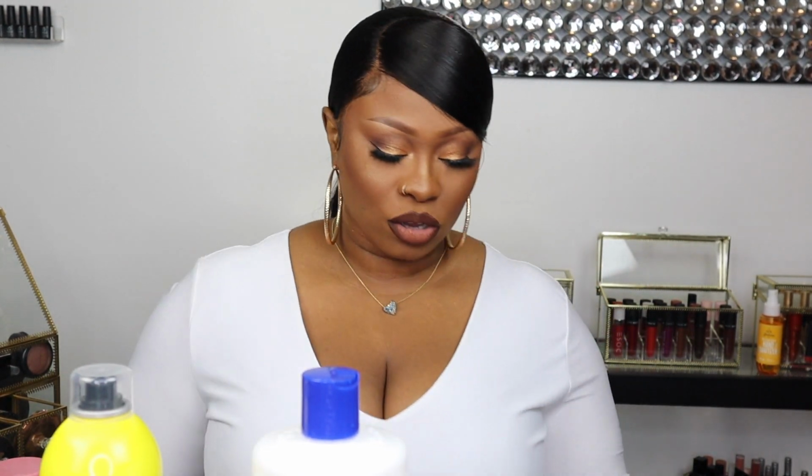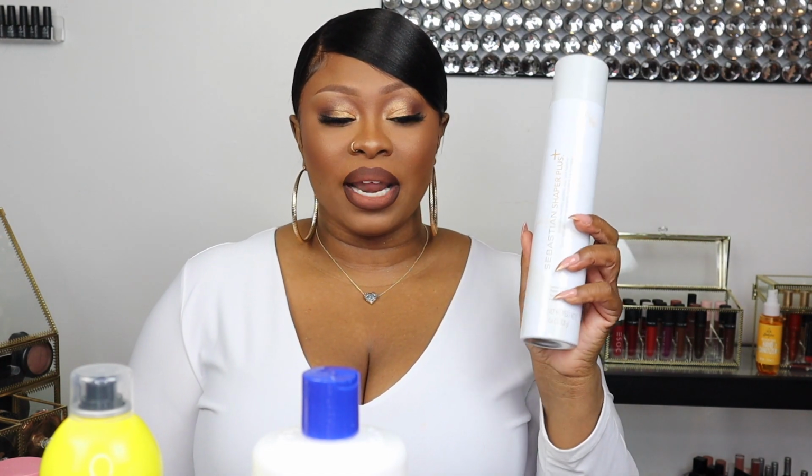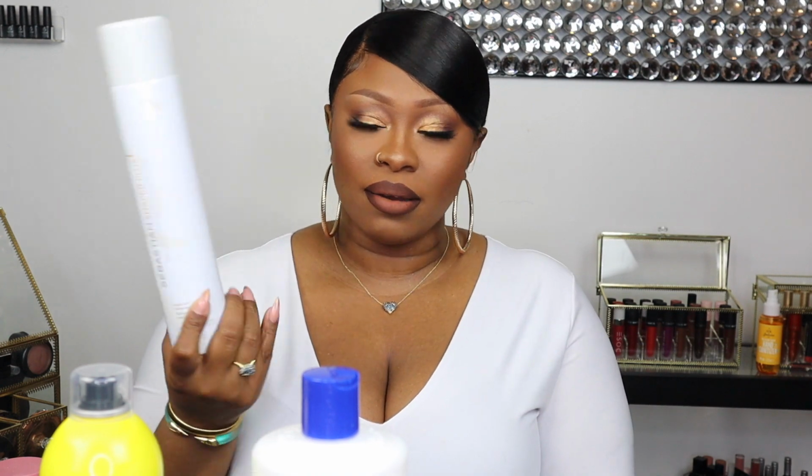Anyways, then I also got this hairspray. It's this Sebastian Shaper Plus. When I got a short haircut, the stylist ended up giving me the rest of her hairspray. It was almost finished, but that was so kind of her. It was the black bottle, and I went to the beauty store.